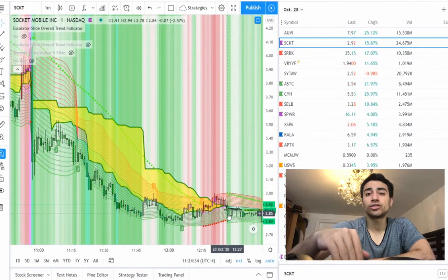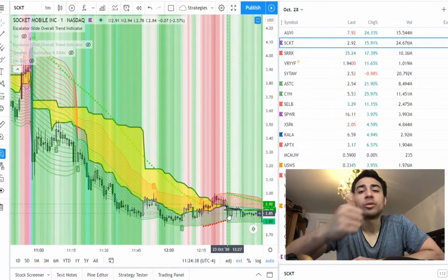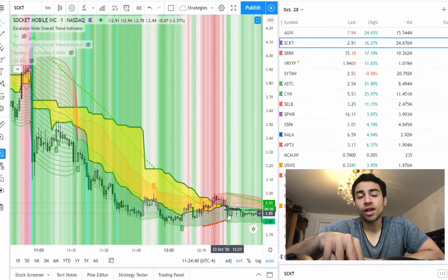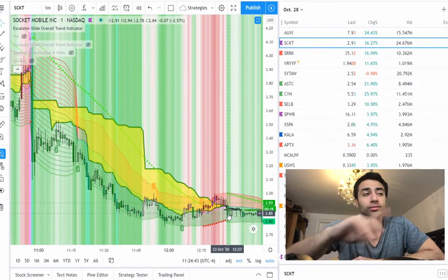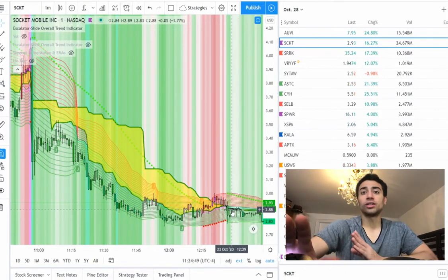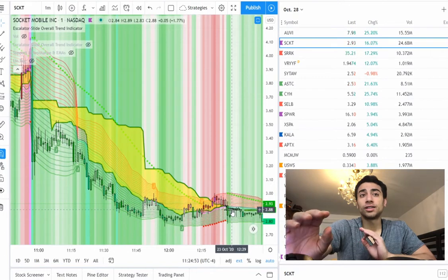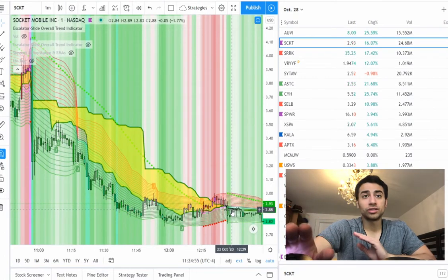If it hits your stop loss, that doesn't necessarily mean you should sell at your stop loss. It just means you should, excuse my language, get out of the trade. Just get out of it. As soon as it went up to here, that's okay. You lose, no problem. But that doesn't mean you should stick with the trade.